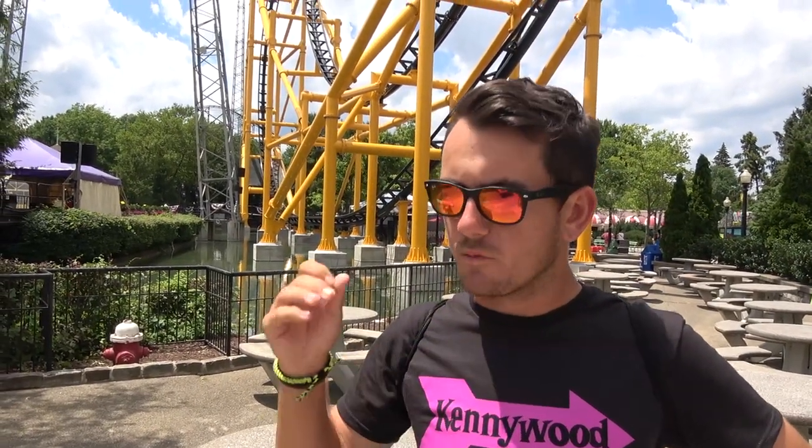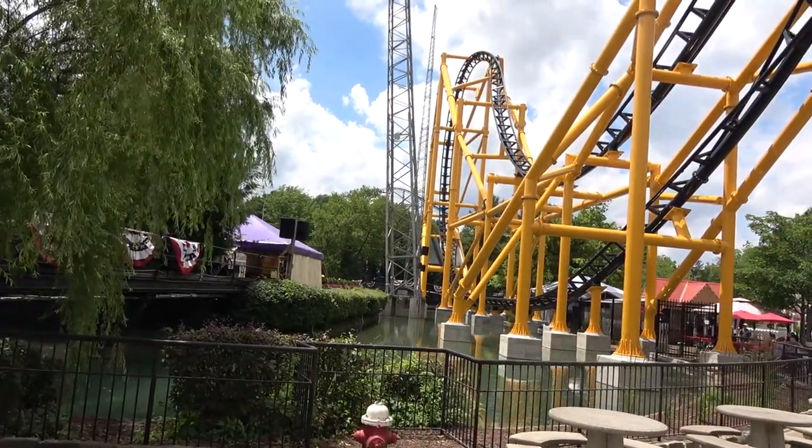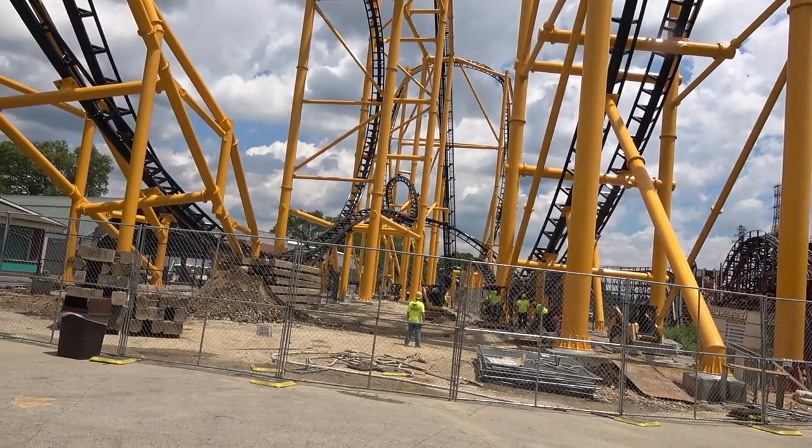This is their icon, isn't it, really? Icon, really, to say, right, we're back on the map. Big steel coaster. Big statement for the park. I love it, and this looks fantastic. Was hoping to see some more testing, but we did see it once earlier on. Anything's possible, we might see it again later on.